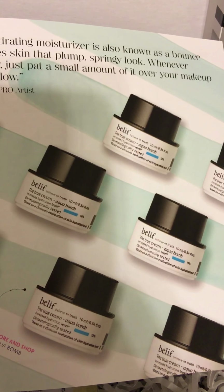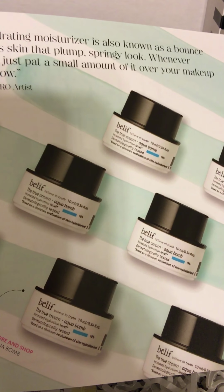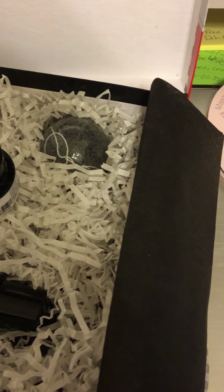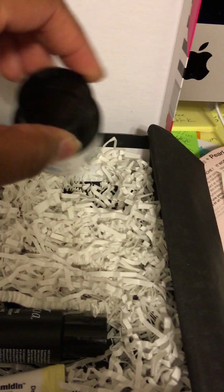It's from a company. Something about Belief hails from South Korea. Oh, it's from a company that hails from South Korea. So that's probably why I didn't know who it was from. That's funny. Thought I'd seen it. It looks like Prescriptives or one of those groups. It looks like their bottles. Here's a little charcoal pad. It's a face scrubber. So I'm going to try to use that this month, I think. And like I said, here was the Belief. That was one of the things that came.